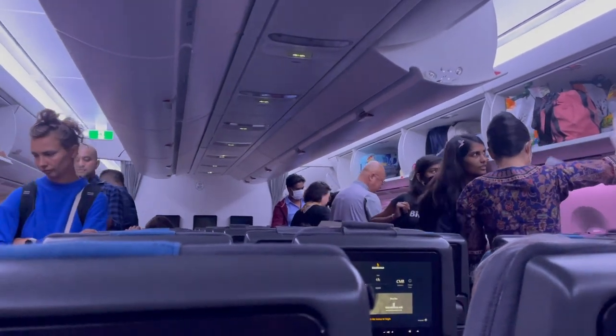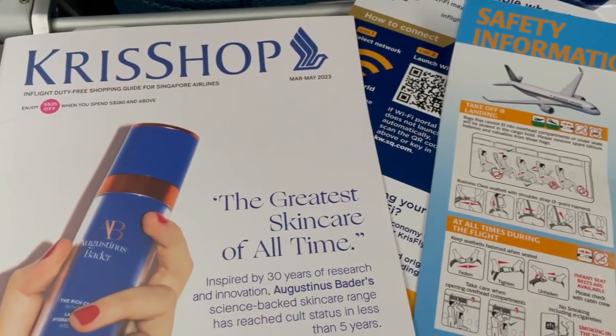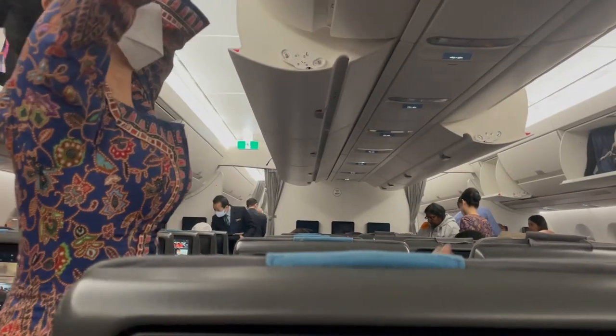Welcome to seat 49D, which is a standard economy class seat on Singapore Airlines. It comes furnished with a pillow and a blanket as well as decent legroom. Your seat is equipped with an IFE monitor and a charging port for your devices.